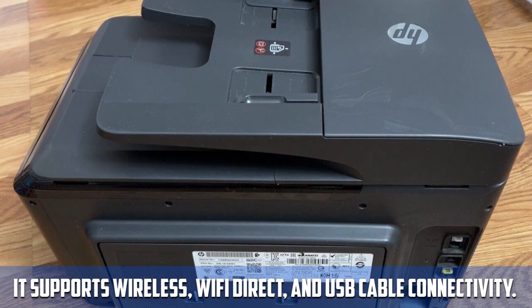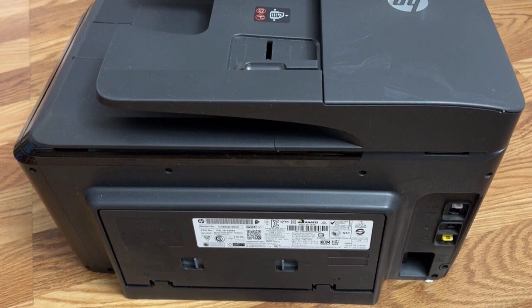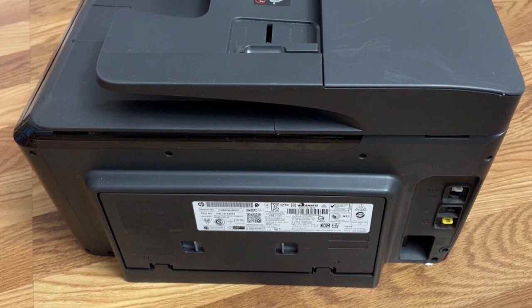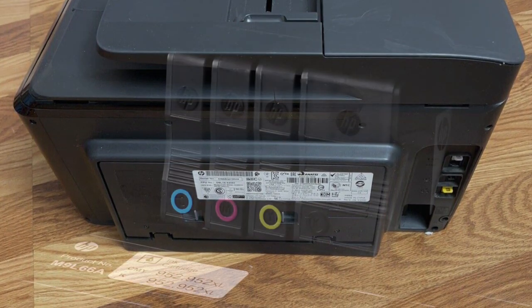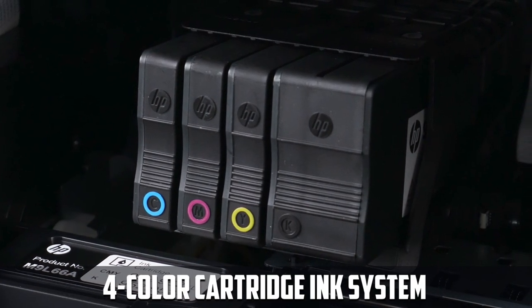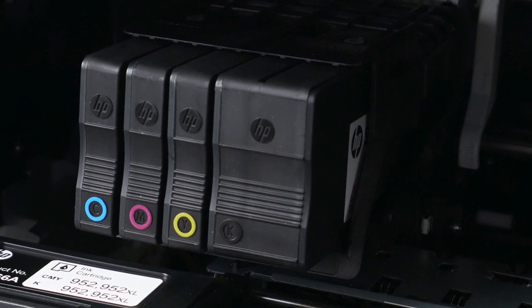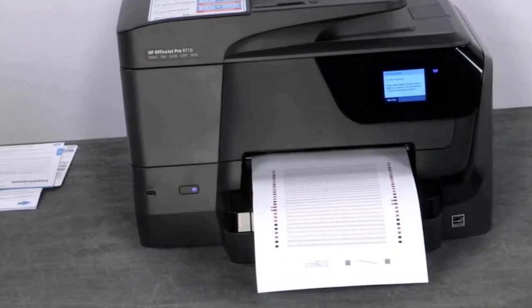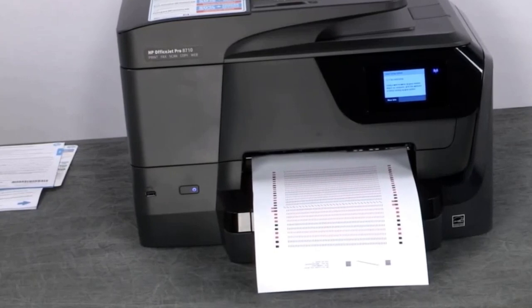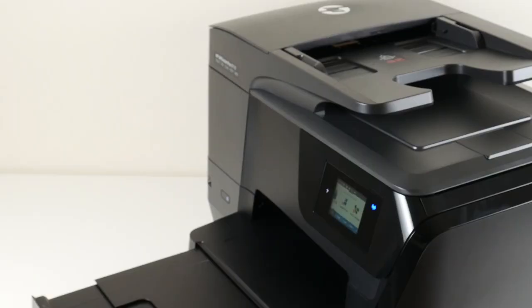Moreover, it supports wireless, Wi-Fi Direct, and USB cable connectivity, along with Google Cloud Print, HP PrintApp, and AirPrint to print directly from your device, tablet, desktop, or laptop. It has a four-color cartridge ink system. It also has optional high-yield cartridges that allow you to print more pages with less ink usage. You can print borderless using this printer. Furthermore, there is a security feature of Jet Advantage Private Print to help you keep your data secure.